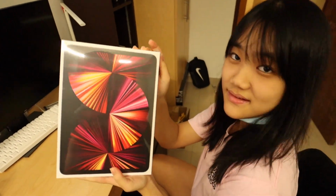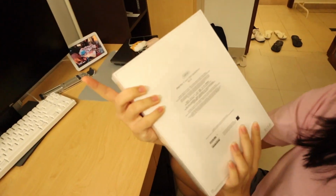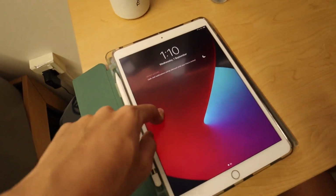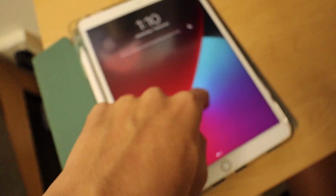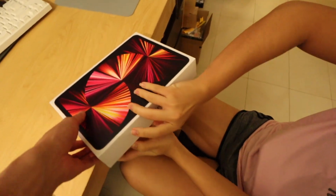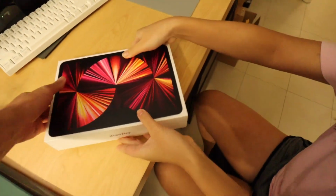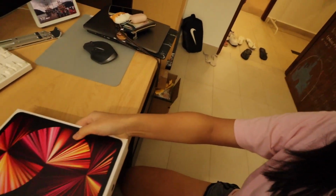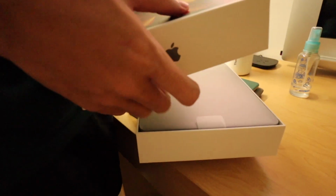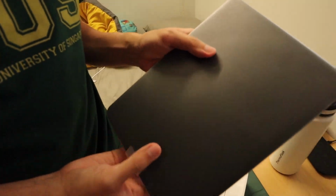Shan just got her new iPad Pro with the M1 chip to replace her dying iPad. Wow, this is a satisfying part. Hey, don't open, I'm very scared. You're boring. Immediate purchase, the day.